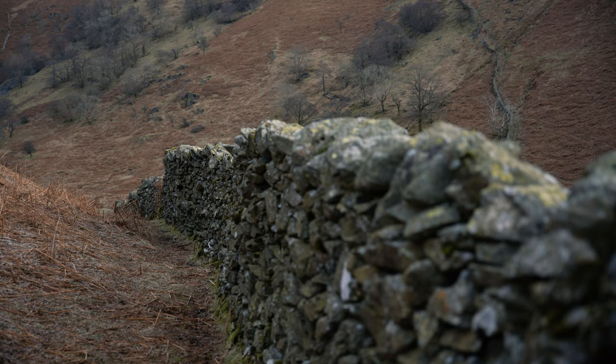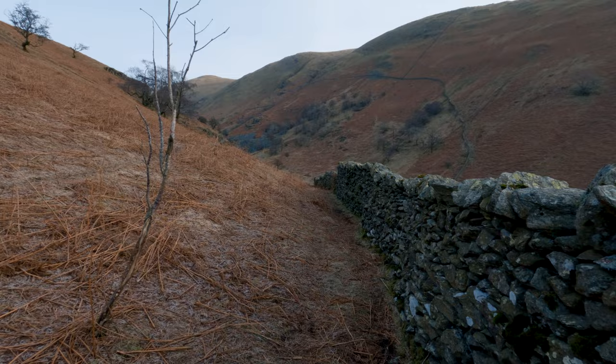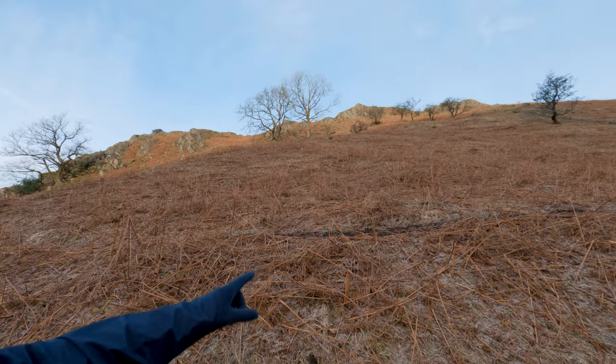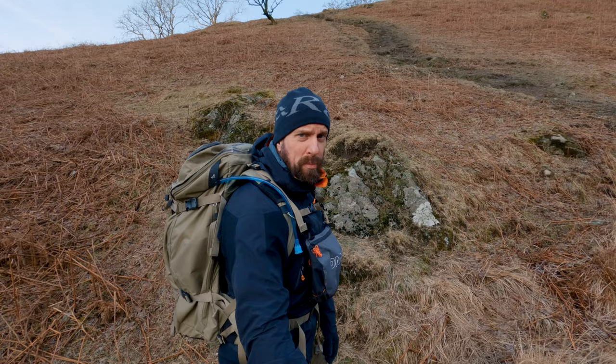Okay, now just follow this wall for a little bit and pick up the main path. It's going to take me to the summit. It's looking very nice up there though. The sun is just touching the top. Beautiful, just hitting those crags. All right, here is the main path up. As you can see, it's pretty flipping steep.